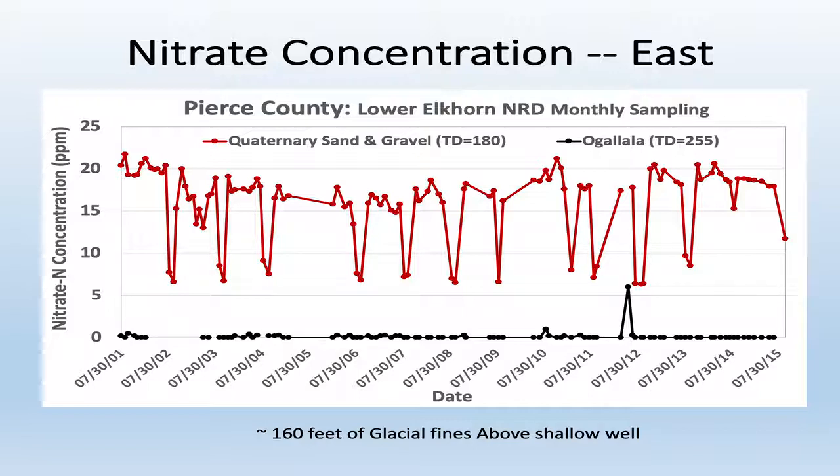You see the variations that happen during the season on the nitrates in that shallow well. When they start pumping, it'll go from maybe 20 down to 5 parts per million. So what we're thinking is we're getting leakage through the glacial till, which has a lower concentration of nitrates. The only time it looks like, and again, we need more data here, we might have had potential mixing of the Ogallala with the sand and gravel waters, would have been that 2012.